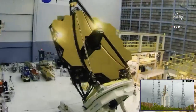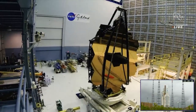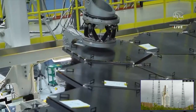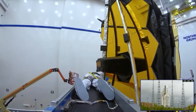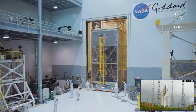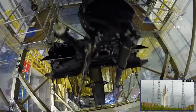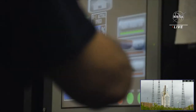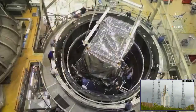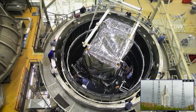Inside the massive High Bay clean room at NASA's Goddard Space Flight Center, engineers assembled the 18 gold-covered mirror segments into the back plane of the telescope and integrated the four science instruments contributed by international partners. To simulate the harsh environment of launch, they went through vibration tests and acoustic tests. And to simulate a space environment, the instruments endured cryogenic testing in a large thermal vacuum chamber.